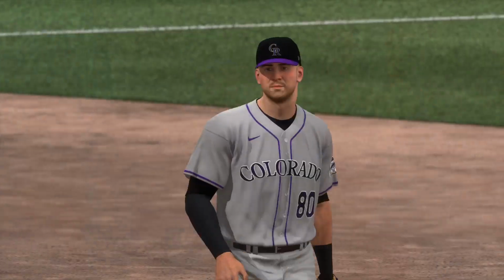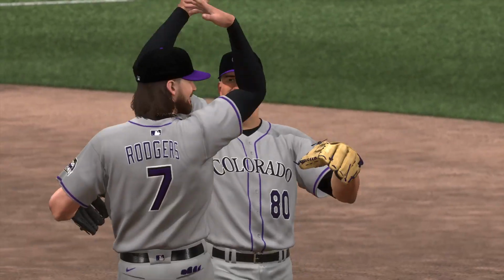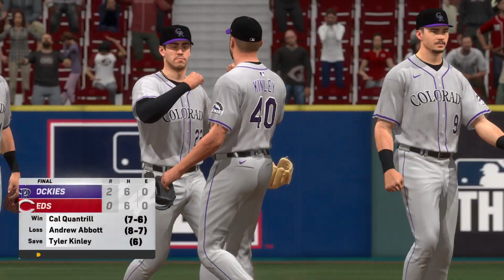Well, a low-scoring ball game in this one. 2-0 game, few errors, pretty clean. That's kind of what you want to see in terms of defense and pitching. A couple of runs was all it took to get the W today. 2-0 your final here in this one.